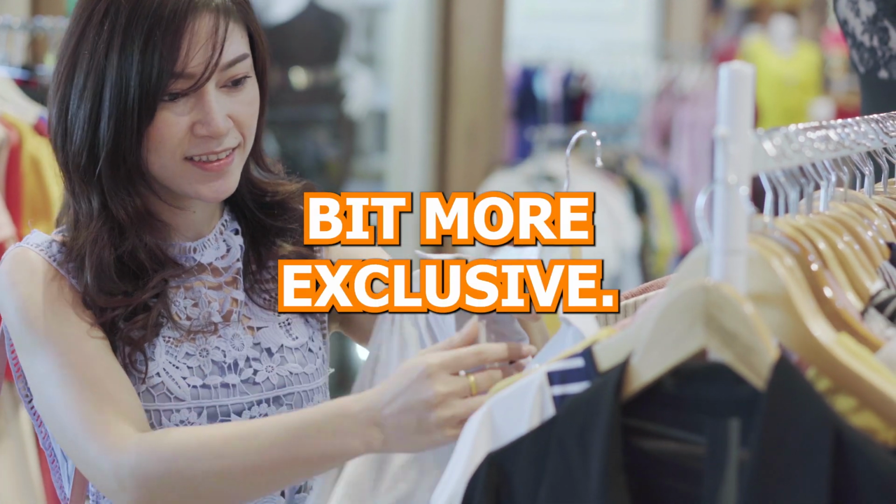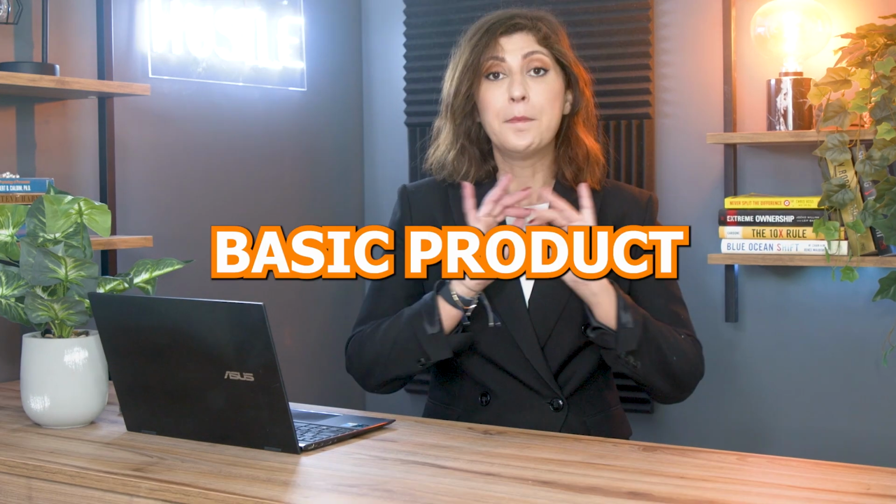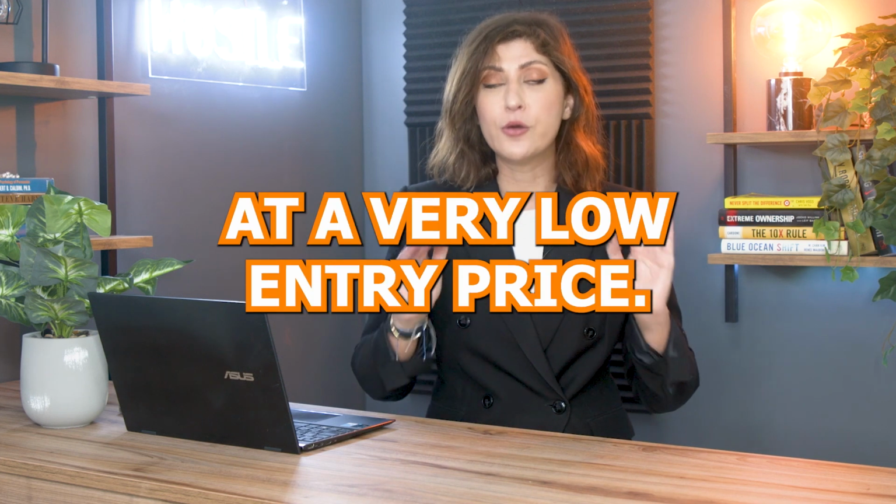Even Amazon themselves follow this same strategy back in 2009 when they launched Amazon Basics, Amazon's own private label. And the concept of Amazon Basics is just that, basic products at a very low entry price. You obviously know this is a very, very successful private label for Amazon, definitely for a lot of reasons, but one of those reasons is the price.